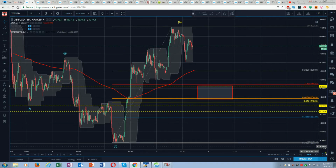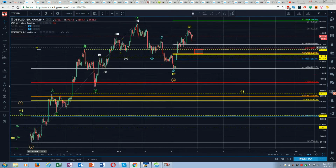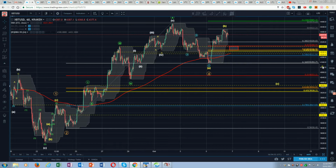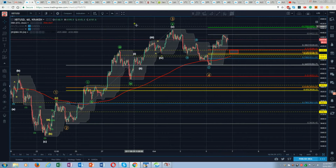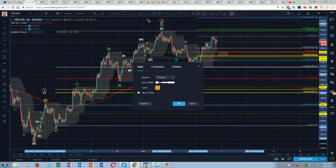And let me blow this back up so we can look at that in context. If I go back to the hourly, the alternate count considers the ABC here to be a 1, 2. So here's the large alternate count. Here's the 1. I've got it in gold. So I'll put the wave on so you can see it.